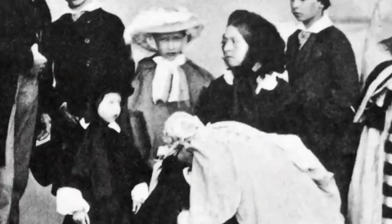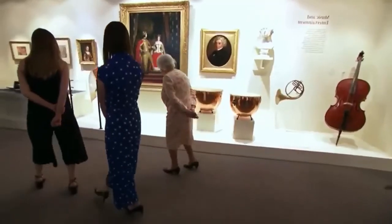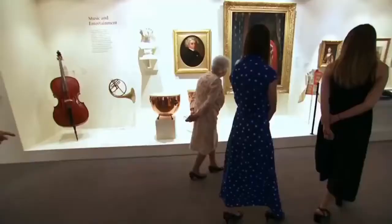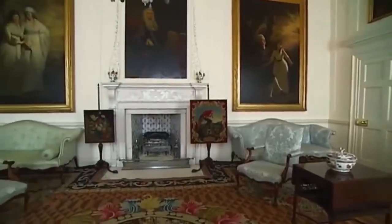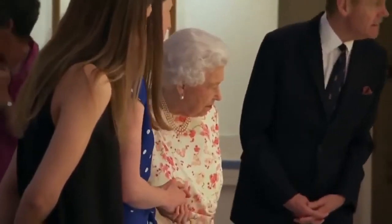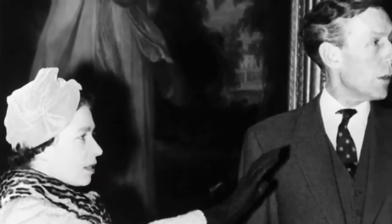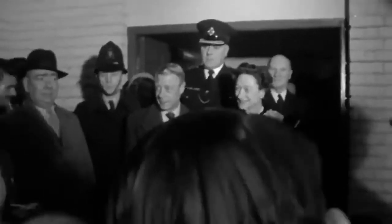Like Victoria before her, our current queen is now the custodian of the Royal Art Collection, which has grown to become one of the largest in the world. But it is a collection that has not been without its scandal and betrayal. How do you feel about being called a traitor now? I can't deny it. And the family's treasures have also been a target for theft. This was one of the great jewellery heist mysteries of the 20th century.